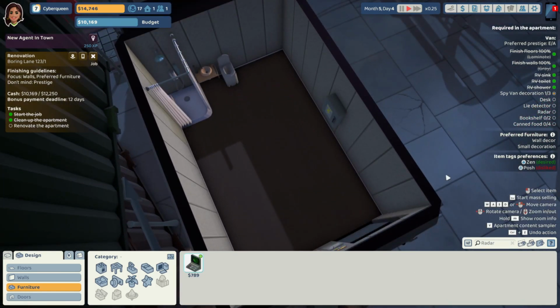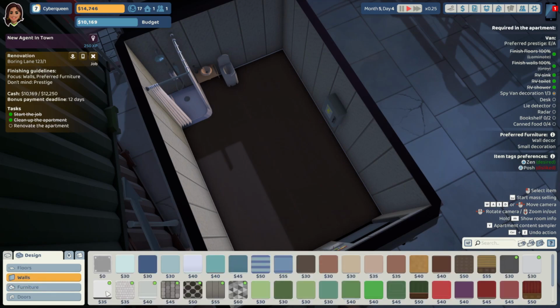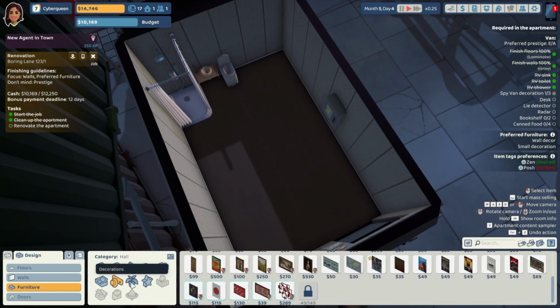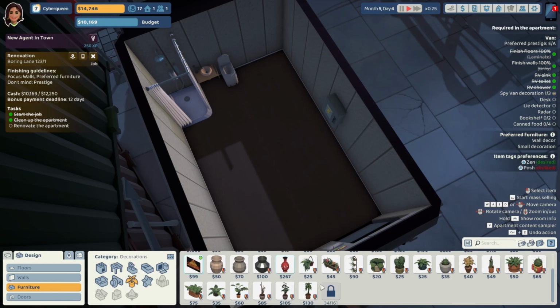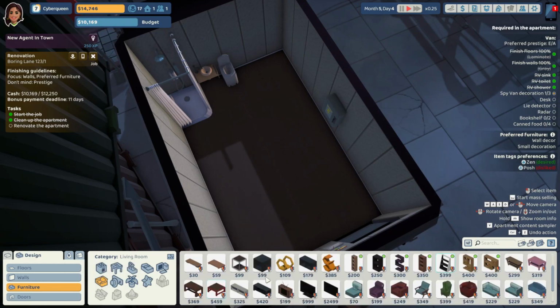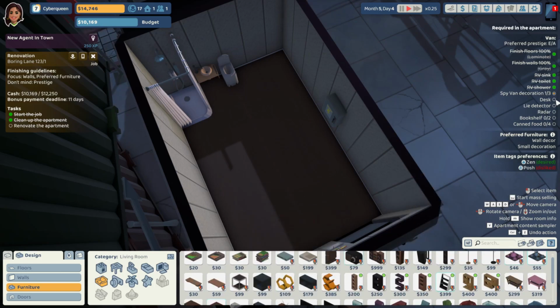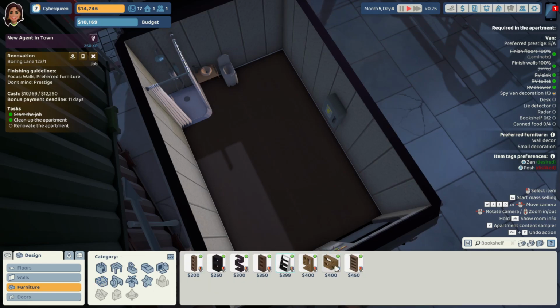Oh man, look at this stuff. Radar. He wants bookshelves and canned food. Can I put in walls? I need like, oh, I can't put in walls. That bathroom stuff is just gonna sit there like that. That does not make sense to me. Maybe we have something to divide the rooms. I guess the bookshelves could divide the rooms. Yeah, let's do that. Bookshelves.